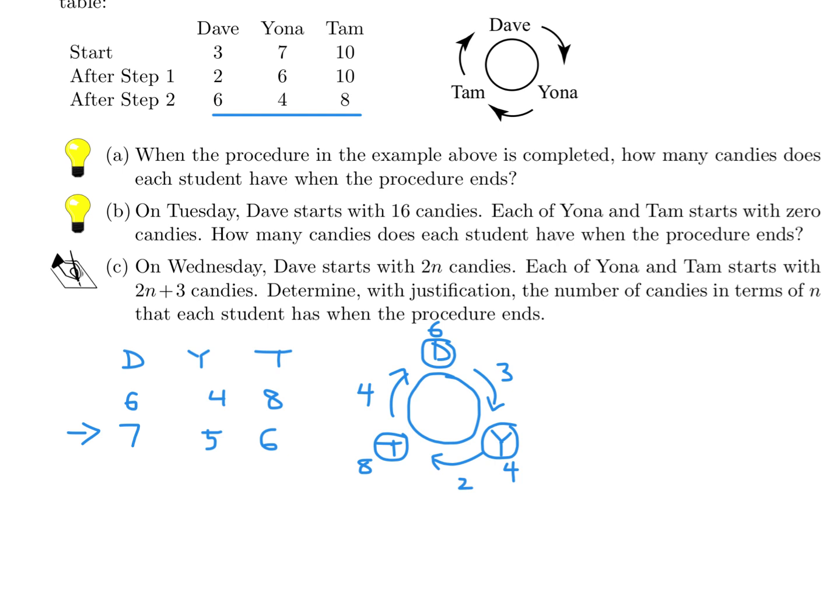Okay, so now, is there anything odd? The answer is yes. So if there's odd, you get rid of 1. So the 7 drops down to 6. 5 drops down to 4. The 6 remains the same because it's even, you don't do anything just yet. You just got to take care of the odd numbers by getting rid of 1. Okay, so now we're at 6, 4, and 6.